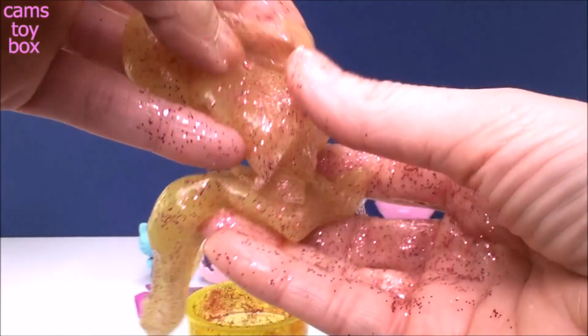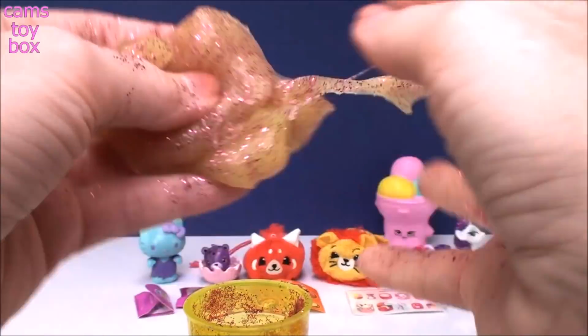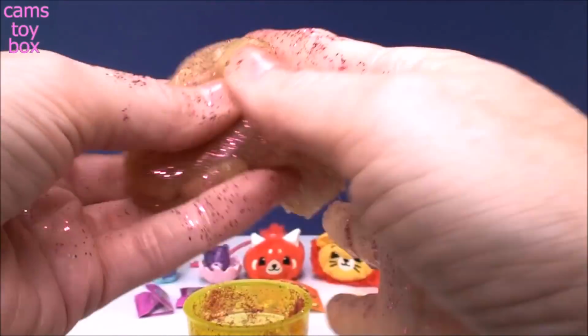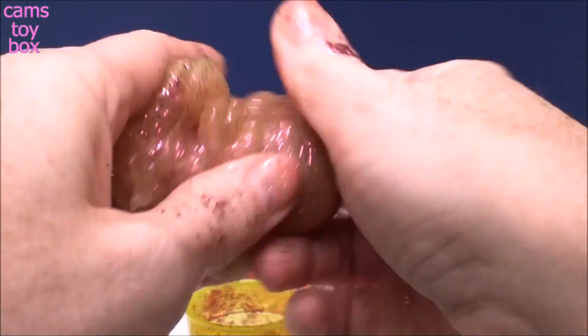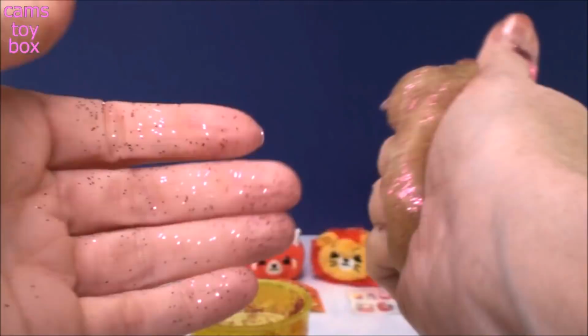All right, it's a little slimy. Maybe I can save it. We need it a little bit maybe, right? What do you think? Oh my goodness. I don't know about this one, guys. All right, let's give it some time. It feels a little bit better when I do this. Okay, it's actually getting better. I like it. It's getting better.